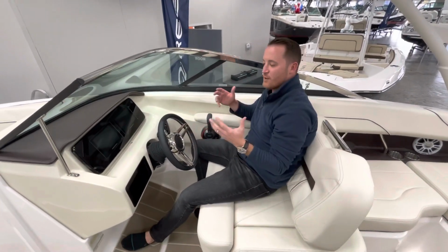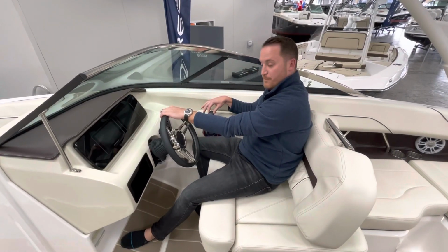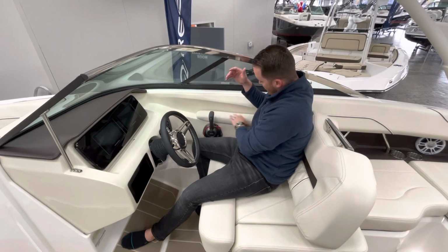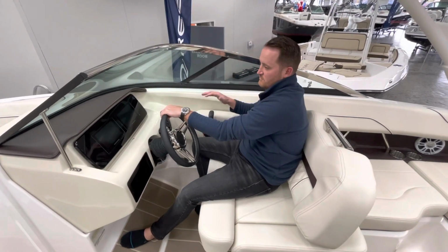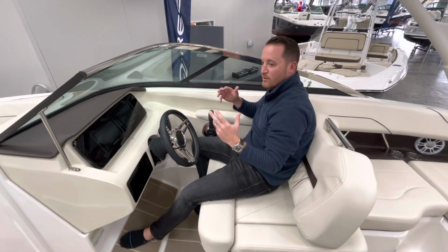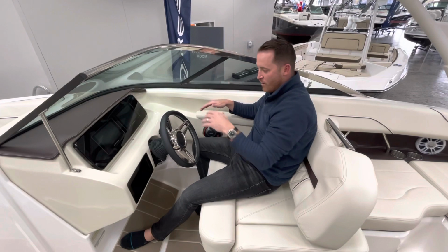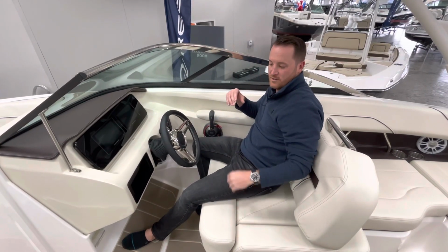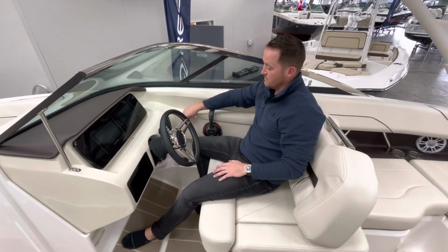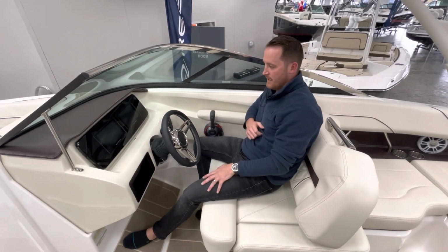You know, Regal's real big on ergonomics. So sitting here in this helm, the binnacle placement here, your arm rests perfectly on this vinyl wrap piece here. So it's just very comfortable. When you're out boating for an extended amount of time, driving across a large body of water, this is a very comfortable seat. This is also power. So you can move forward and back with the push of a button here. So you can really get it exactly where you want it.